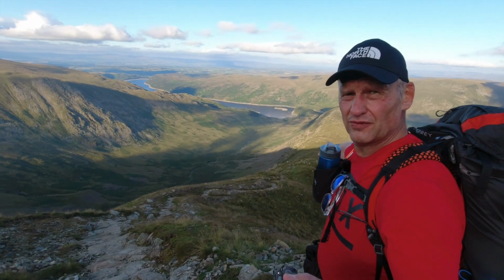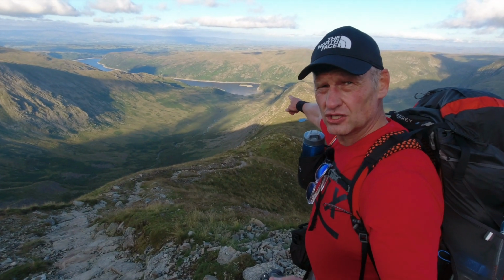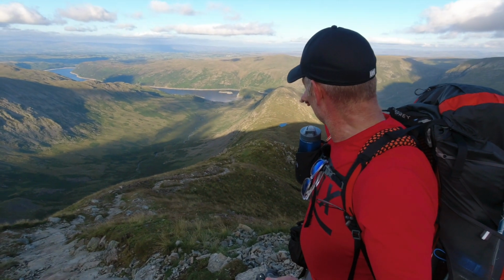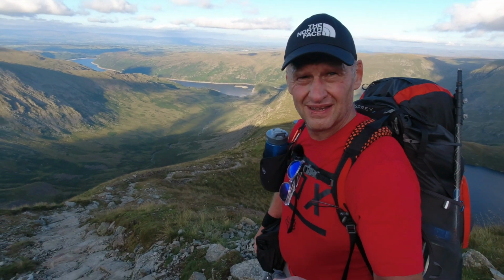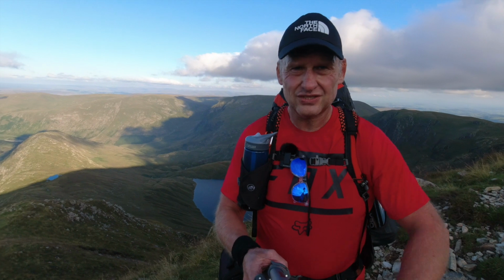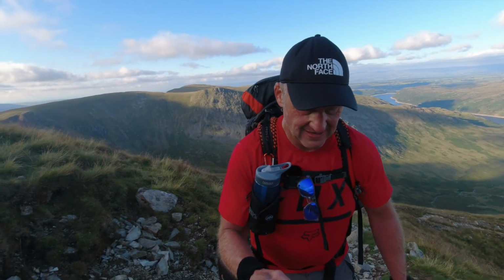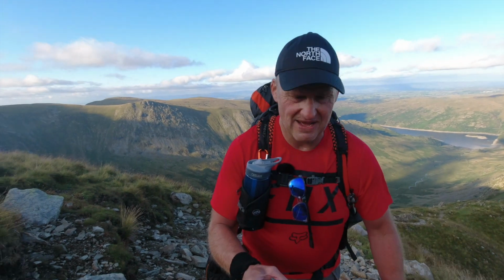You can see where we've come from, right down the bottom at the Rigg, Haweswater. We just followed the ridge all the way up. Brutal that, absolutely brutal. That's 2,500 feet of ascent so far. So I'll just finish this last bit off and then hopefully it'll be a bit easier going. Bring you back in a bit.